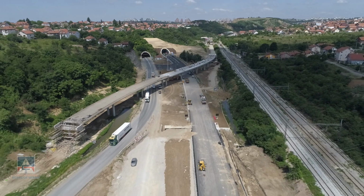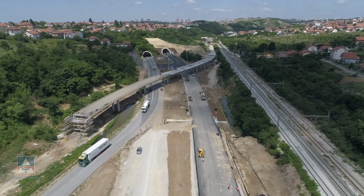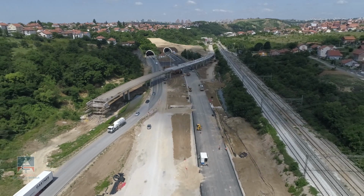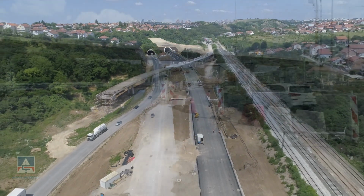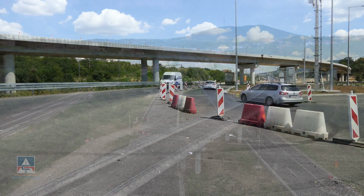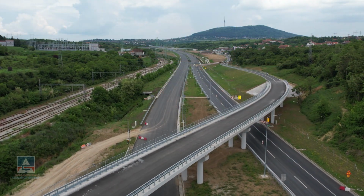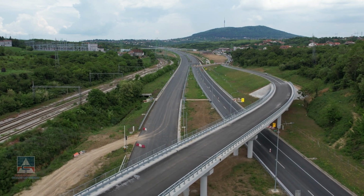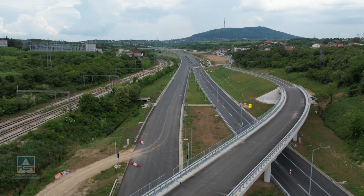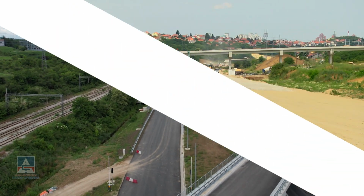At the beginning of the route, at the exit from the tunnel Straževica, an overpass was constructed, crossing the motorway and connecting the Rakovica road with the ring road, which was interrupted by the motorway construction. The reconstruction of a segment of the ring road was performed from the tunnel Straževica, where the new motorway section intersects with the existing road, to the existing overpass over the railway Belgrade-Mala Krsna.